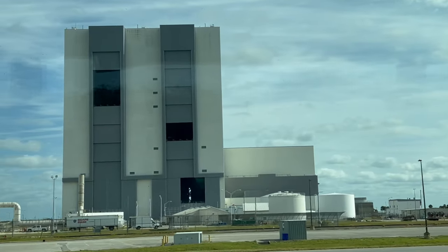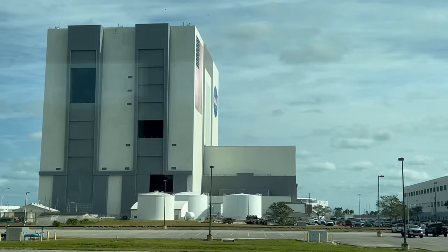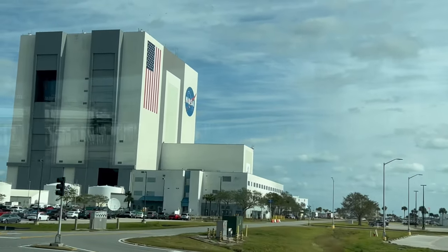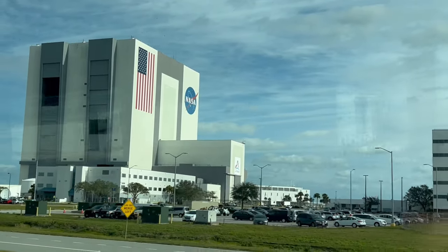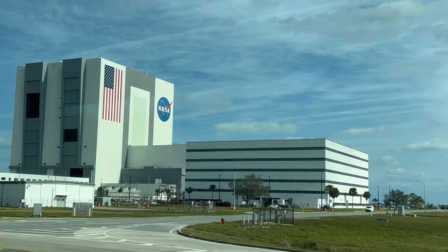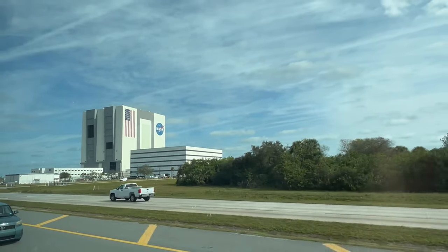The bus takes you past the VAB, the Vehicle Assembly Building, and that's what we're going by right now. As soon as that, we'll get into all the different clips from the Kennedy Space Center. I know the filming sucks and it's kind of random, but hopefully it will improve as I do more of it. So yeah, let's get by the VAB and into the Saturn V complex and then back to the Kennedy Space Center proper and see what we can see there. Enjoy.